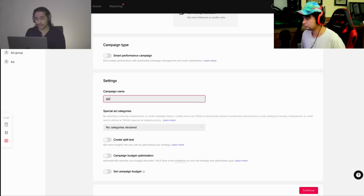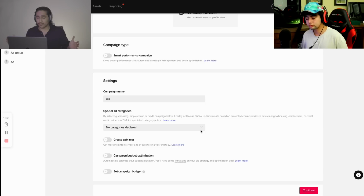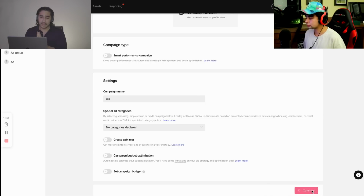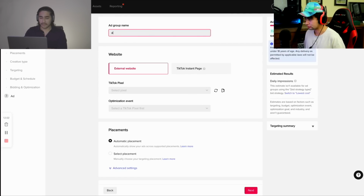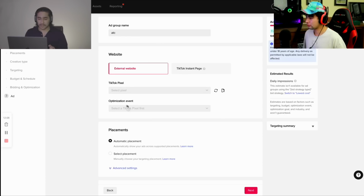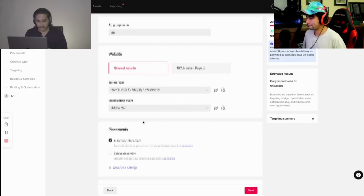As I'm going through this, I will explain the reason why this works and why you need it. So pretty much name it ATC, name it whatever you want. Don't touch any of this stuff. On here, you also want to name this ATC just so you don't get it mixed up. And select your pixel. We'll just put this one and add to cart.